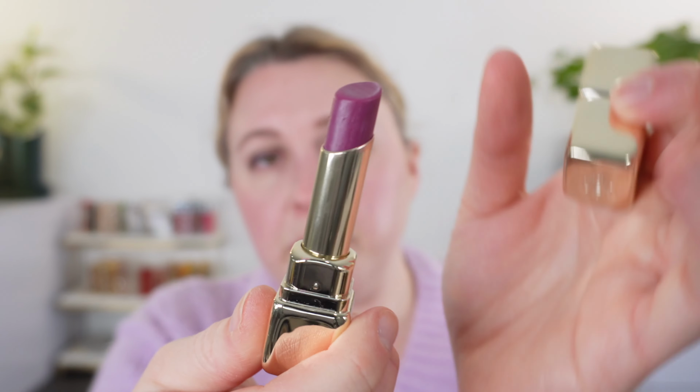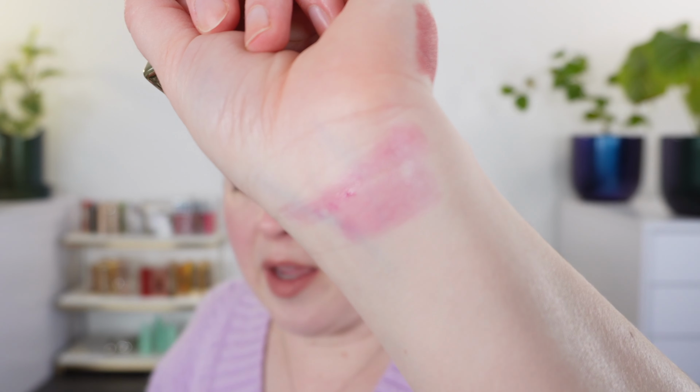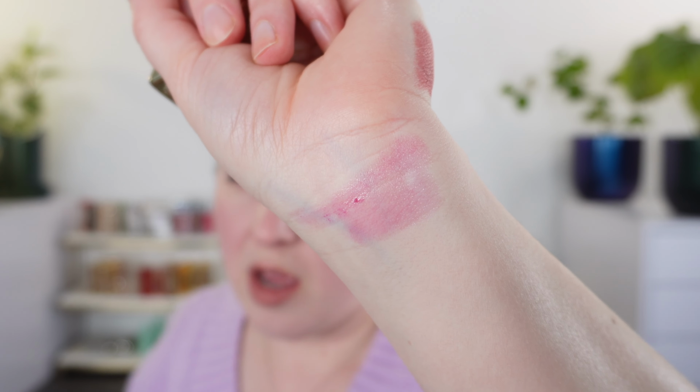So other things from Guerlain, my favorites. So this is the Lavender Glow Kiss Kiss Be Glow Lip Balm. I love this one. And you can see I've used this one a ton. This is my favorite. I use it all the time. I also really like the Blossom Kiss shade, but this is my favorite. I would highly recommend that.